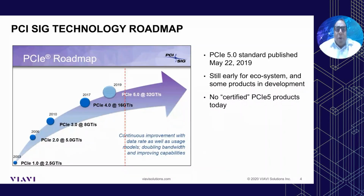So, as you all know, PCIe has been around for about 17 years now, and PCIe Gen1 started out in 2003. And now the latest speed that the industry is looking at implementing is PCIe Gen5, and PCIe Gen5 operates at 32 gigabit transfers per second per lane. The spec has been ratified for a while now, and you're seeing early systems come out from the industry. But the spec has been around since May of last year.